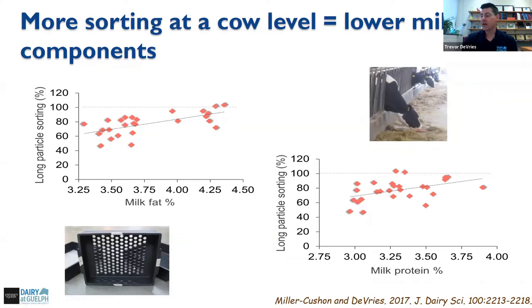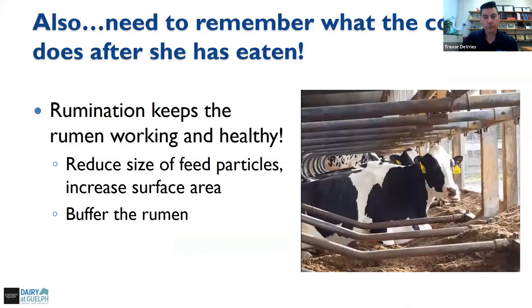And so obviously then balancing or designing rations and management strategies to minimize the risk of this selection behavior becomes very important there as well.